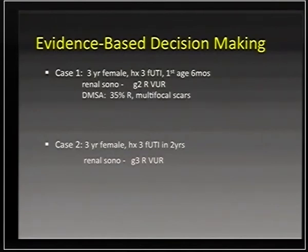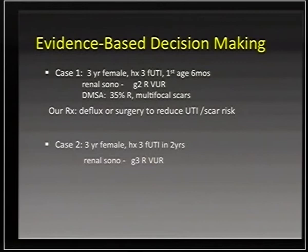Well, we got a DMSA as part of our protocol, and what we found is that at least in this child, she had 35% function, so diminished function on the right with multifocal scarring. And so in this circumstance, we recommended deflux or surgery to then correct her anatomic issue and hopefully reduce her risk, at least based on data showing that febrile UTIs statistically improve after successful correction of reflux, so we recommended surgery for her.